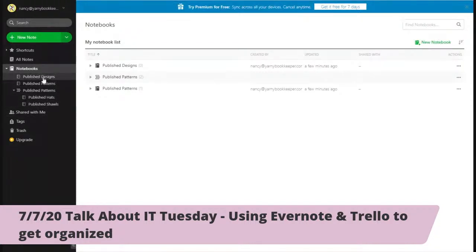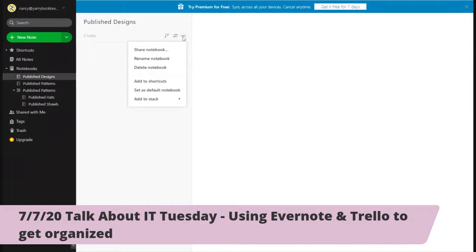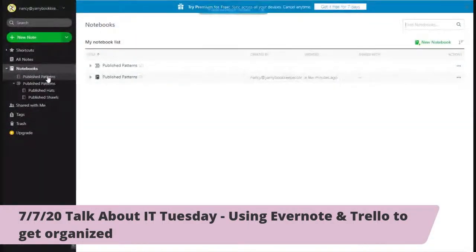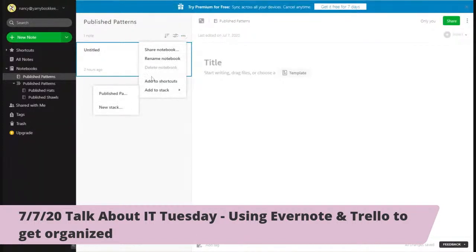So now you can get rid of these other notebooks. Sorry. Like I said, I'm much more used to using the desktop app than I am using the web-based version.